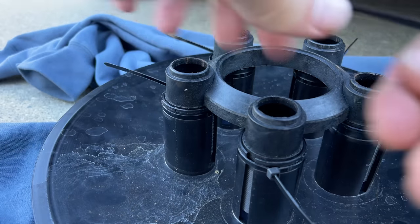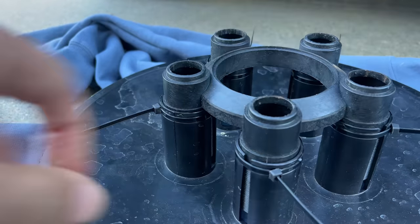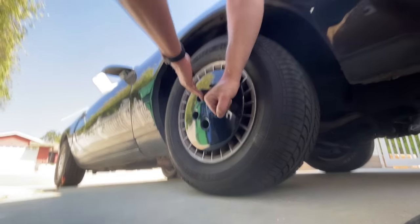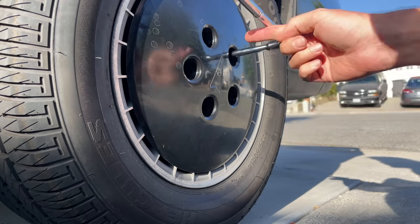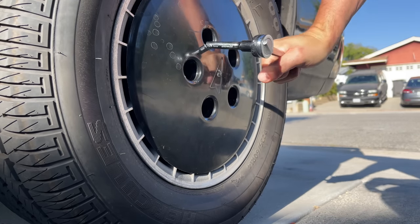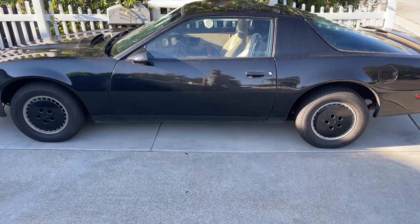Having said all that, it is incredible that we even have these options. That's not coming off. Right. Fingers crossed they stay put this time.